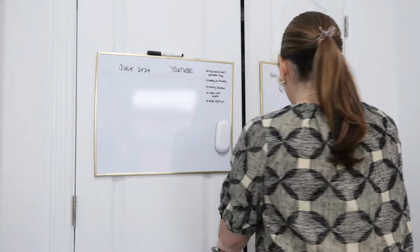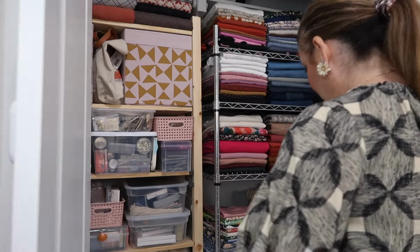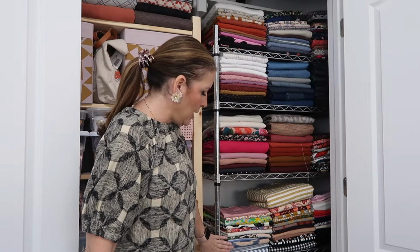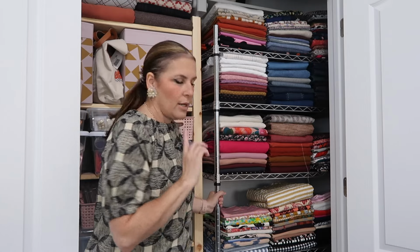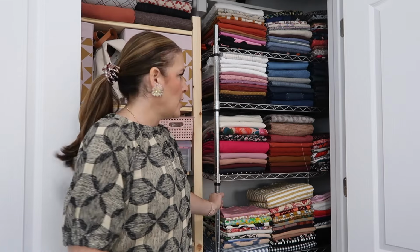So let me open this for you. And on this side, I do have a rolling rack. I took that one away so it will open a little bit better for you guys. But this is the metal shelf that I was telling you guys about. I love this thing. I bought it a long time ago, and it's been the best investment ever. I bought it in Arkansas, and then I moved it to Seattle with me, and now it's here.